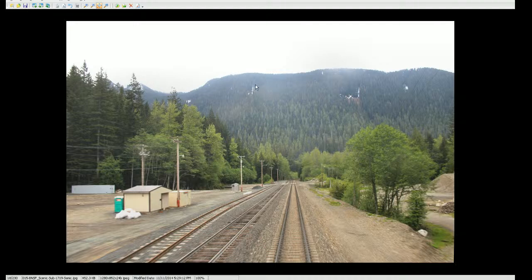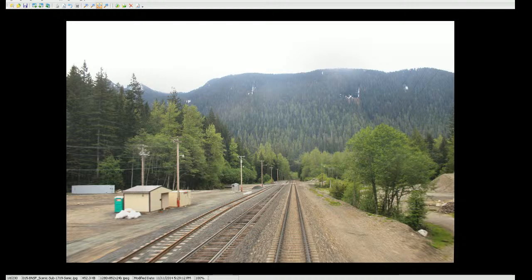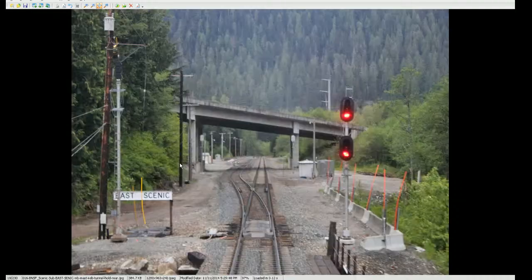There's a siding as you're getting ready to go through the, whatchamacallit, the Cascade Tunnel. It's the longest tunnel in the United States. I think there's a longer one in Canada, but I'm not entirely sure. 8 miles, so that's pretty much the length between sidings. So you're going to have a siding at both ends of the tunnel. So this is your last little bit before you head into it.